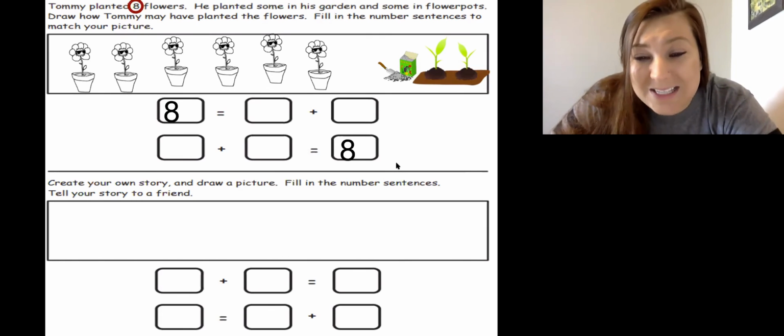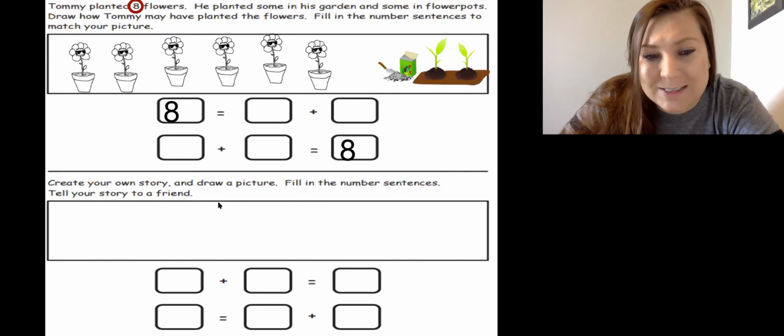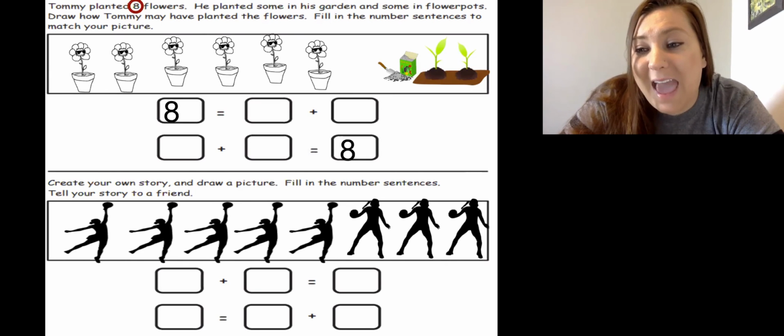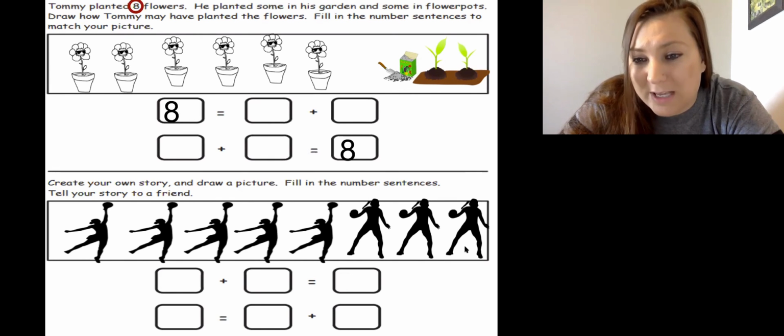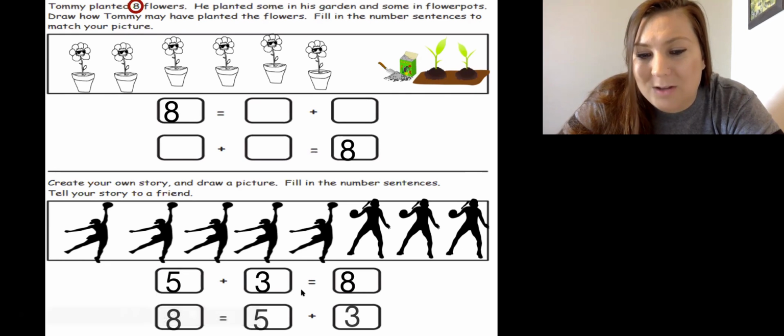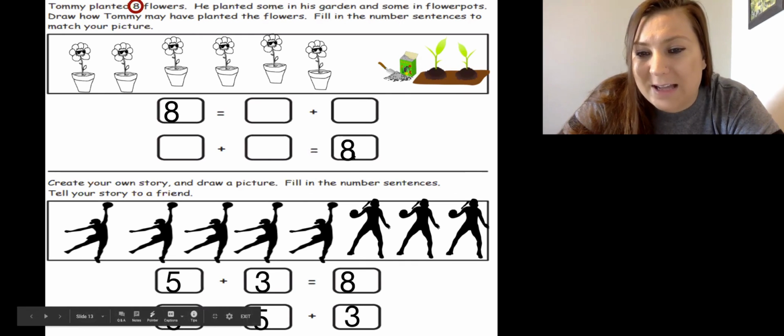All right, scholars, the last one, you are going to create your own story and draw a picture. And then you're going to fill in your number sentence. So my story is that there were 1, 2, 3, 4, 5, 6, 7, 8 people playing basketball. There were 8 girls playing basketball. 1, 2, 3, 4, 5 of them. 5 of them were practicing shooting the basket, and 3 of them were practicing dribbling the basket. So 8 basketball players, 5 were shooting the basket, and 3 were dribbling the basket. So my math sentence is 5 plus 3 equals 8. I can also write that as 8 equals 5 and 3.